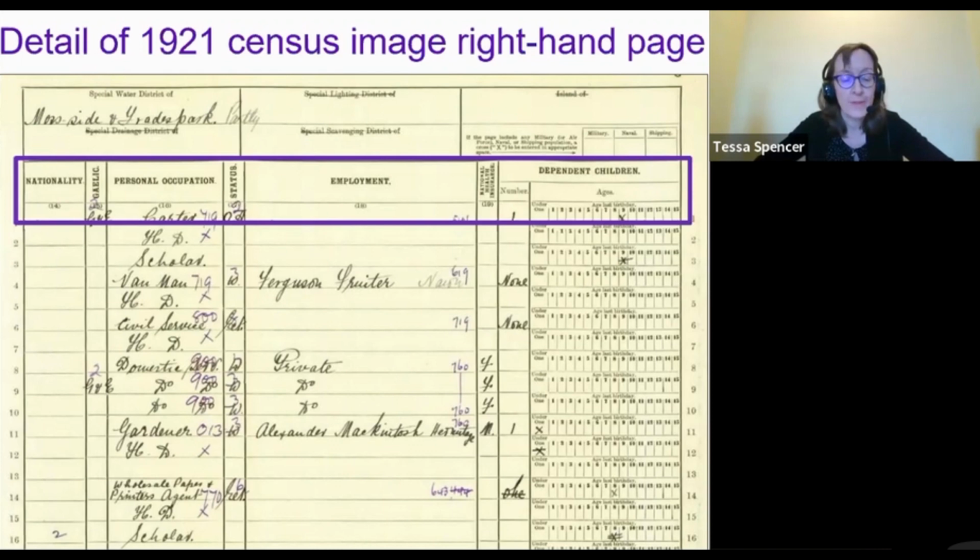the HISPOP website; status, whether an employer, employee, working on our own account, unemployed or retired; employment details, the name of the employer; whether national insurance is held, M or F noted the person's sex, but if there was no insurance held, this field was left blank; and the number of dependent children under the age of 15.